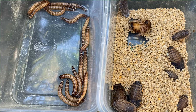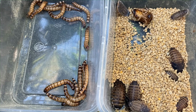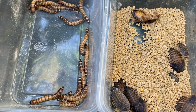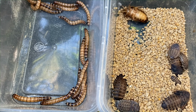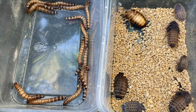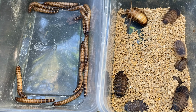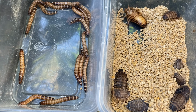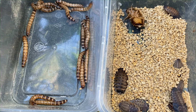So, considering yung nutritional content and yung availability nila, I end up with 2 types of feeders na ginawa kong staple na pagkain ng mga alaga ko. Ang ginagawa ko basically is alternate sila. So I feed my adult leopard geckos every other day. So for example, Monday I fed them superworms, then Wednesday dubia, and then Friday superworms, and then Sunday dubia na naman. Just alternate and to give variety sa mga alaga ko.